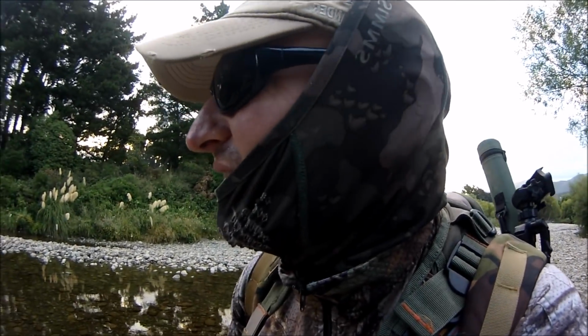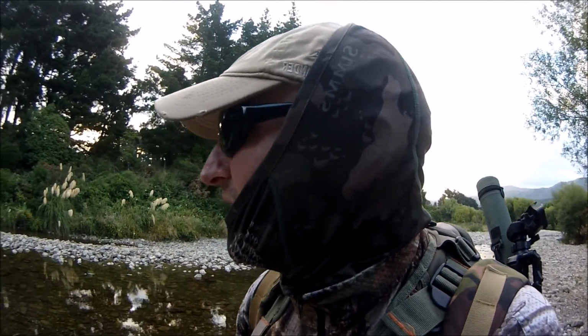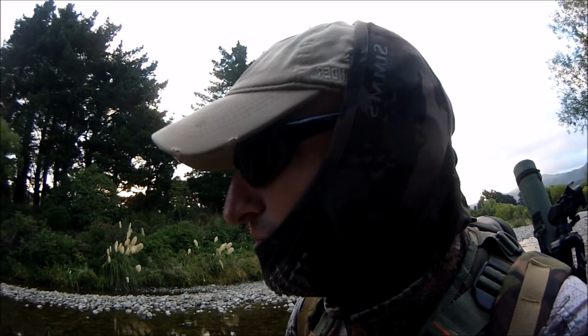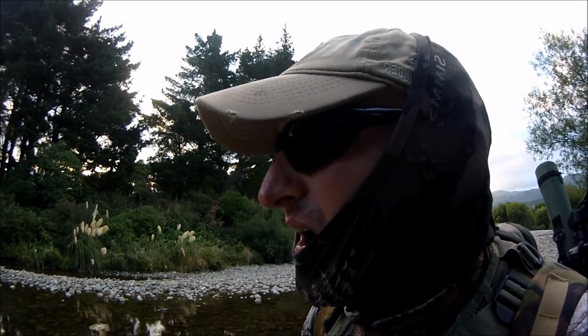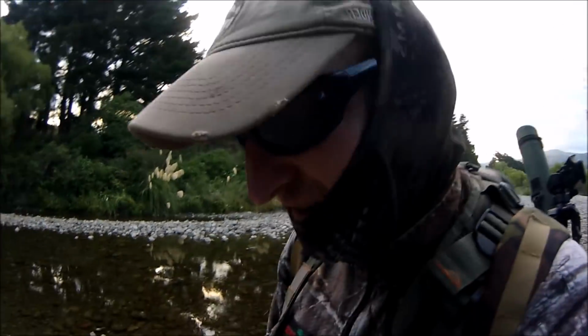I think we've had no sort of decent rain for probably about 6 weeks now. I wouldn't say it's dire, but it's getting pretty bloody close.